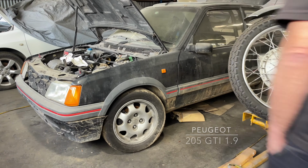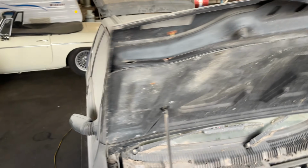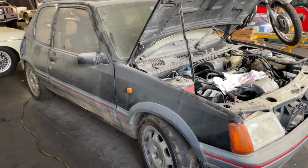So it's a 205 GDI. It's been stored and dusty. It's one of our race cars that we've club level raced for many years. But it's been stored in a factory, so it's filthy. We'll be getting that up and running soon.